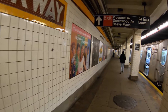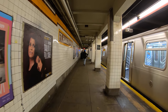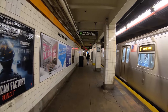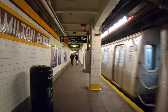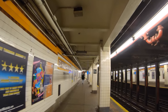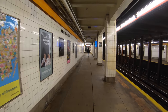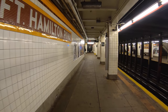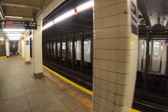Hi everybody, today is Saturday, November 30th, 2019, 43 degrees Fahrenheit, that is 7 degrees Celsius. I just got off an F train at the Fort Hamilton Parkway subway station, and I'm going to do a walk of Windsor Terrace today. Time is 1:58 p.m. according to that clock. This subway station is served by the F train and the G train. There's a Manhattan-bound F train on the other side.